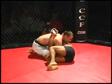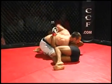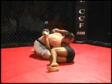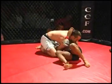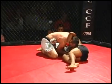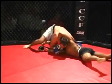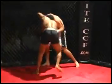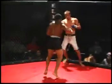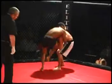Hulin almost in a north-south position. Mattison trying to regain guard or get a reversal. I don't know if you can tell, it looks like he's sort of driving his chin into the side of his body over there. I noticed it over here when they're closer to us. I don't know if that has any strategic purpose, but it just keeps you from turning over.